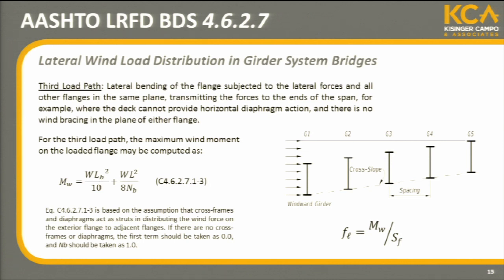And then to develop the lateral stresses, you would say, okay, well, I'm going to divide my wind loads between my top flange and my bottom flange, divide by the section modulus of the top flange, and that's my lateral bending stress.